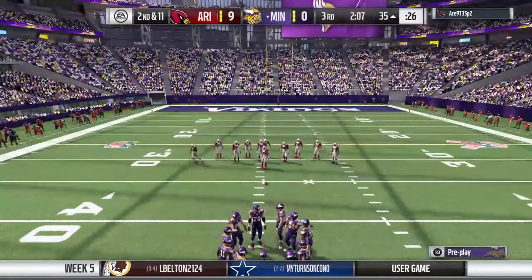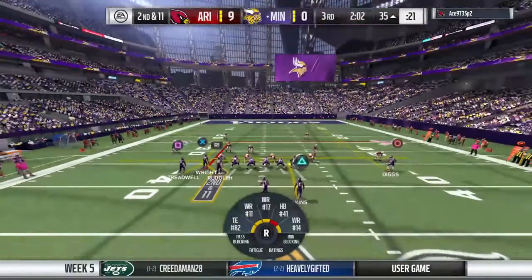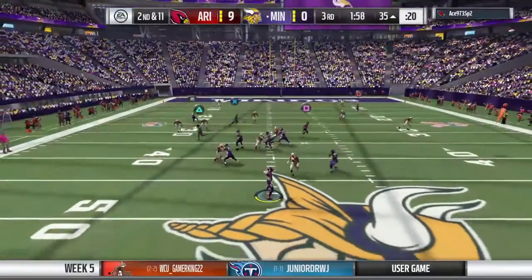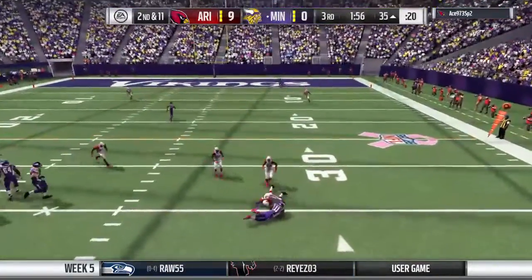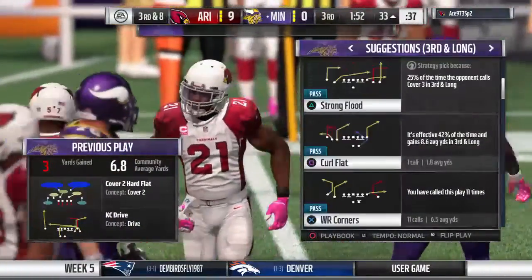So now 11 yards to go for this offensive unit. It's second down. A second down throw for Bridgewater. Caught on the right side by Treadwell. Only 3 yards on the catch. It's third down.